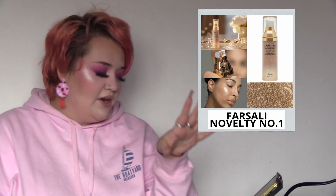For Sally, Novelty Number 1, Luminous Peptide Serum. That just looks like a highlighter for a start. Maybe you could use it kind of like the Charlotte Tilbury, I've forgotten the name of it. I literally talked about it 10 minutes ago, but I've forgotten the name. The highlighter, whatever it's called. You know what I mean. It just looks like a liquid highlighter. I feel like they just want people to squeeze it on their face. That's why they've called it Novelty Number 1. They are just a really expensive novelty. So let's move past that one.